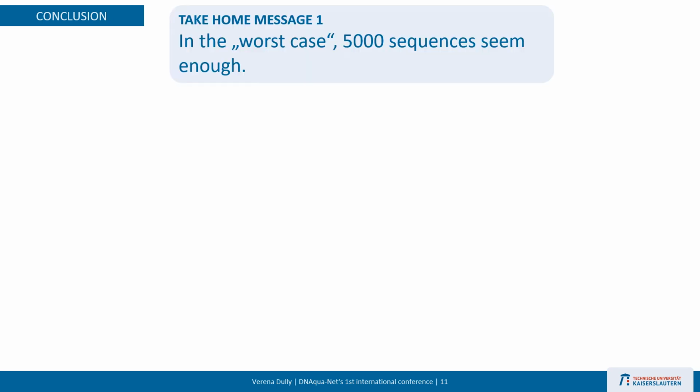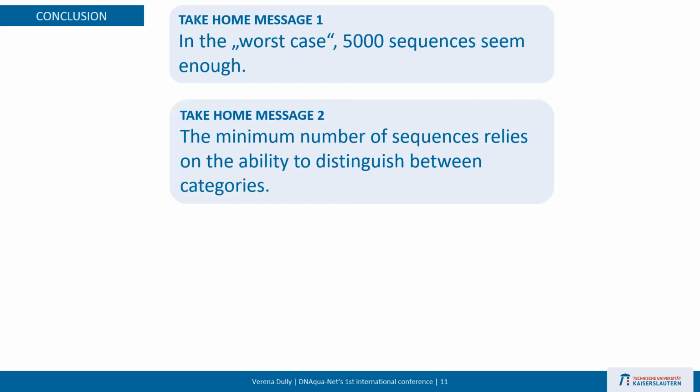Let's come to the conclusions. For our tested datasets, even in the worst case, 5,000 sequences were enough to still make predictions as good as using the whole datasets. The minimum number of sequences we need to make equal predictions seem to rely on the ability to distinguish between the categories.